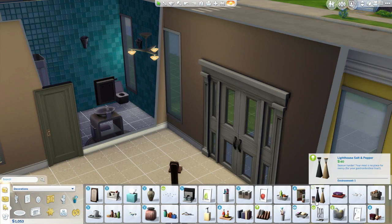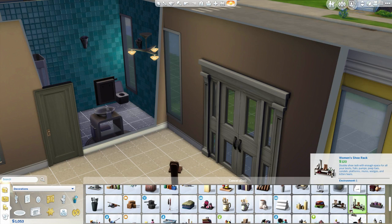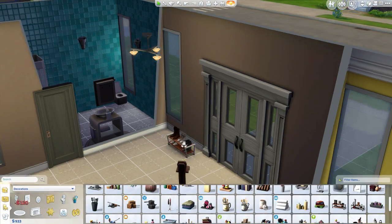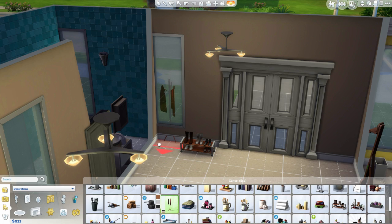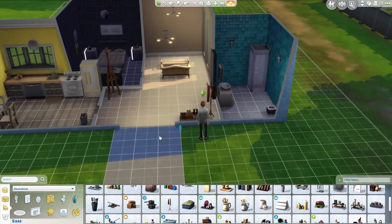Yeah, I think I have to go to decorations and then go here, and I think the coat rack's somewhere in here, and there's like a shoe rack. There's all sorts of things. Like, see, we can get this nice shoe rack. We could get this little guy right here. Drop your shoes off here, because we don't want wet, muddy shoes in the house. And then we could get this bad boy here, too. And we could go like this. Okay, so that looks really nice. So it's starting to really feel like a home.